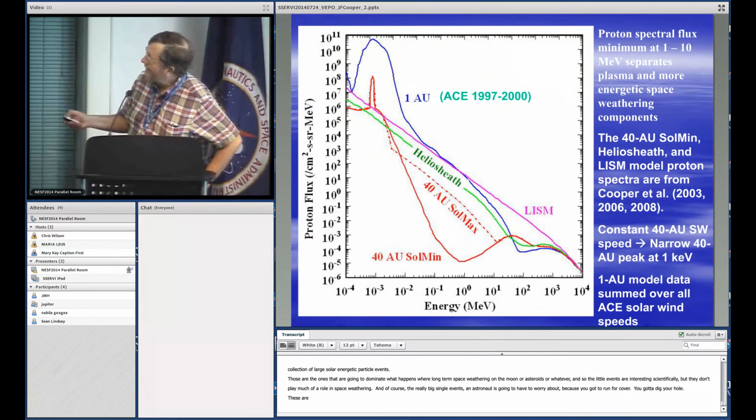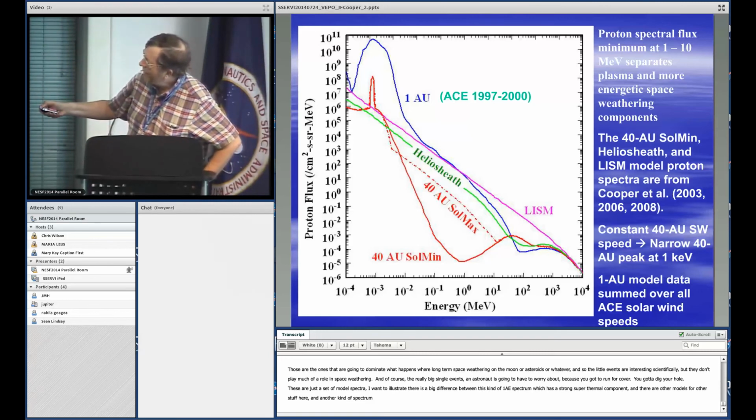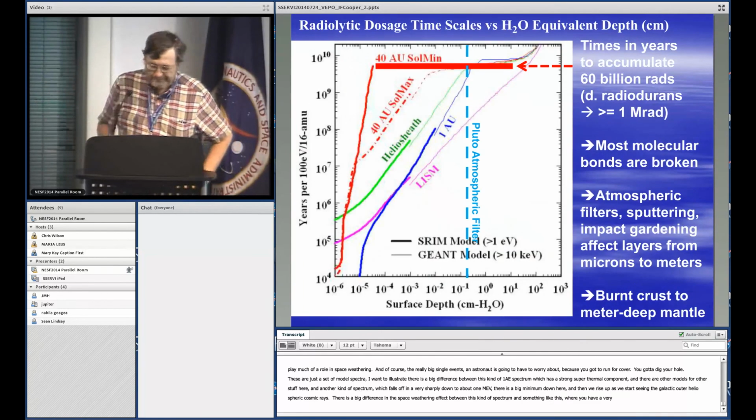So this is just a set of model spectra. I just want to illustrate there's a big difference between this kind of 1 AU spectrum here, which has this strong superthermal component, and there are some other models for other stuff here, and another kind of spectrum which falls off very sharply down to about 1 MeV, has a big minimum down here, and then we rise up as we start seeing the galactic outer heliospheric cosmic rays. So there's a big difference in the space weathering effect between this kind of spectrum and something like this, where you have a very strong superthermal component.